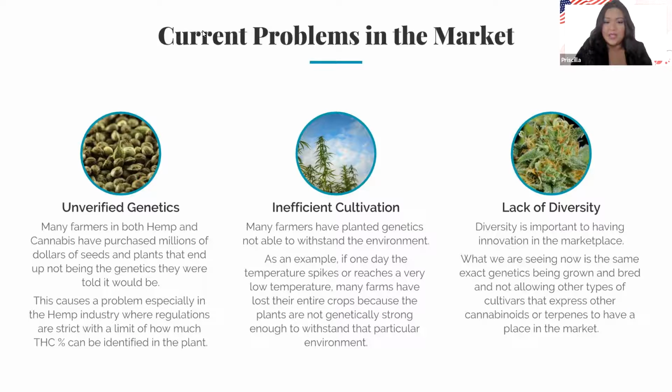So as an example, if one day the temperature spikes or reaches a very low temperature, many farms have lost their entire crops because the plants, again, weren't genetically strong enough to withstand that particular environment. So it's very important to have acclimatized genetics.